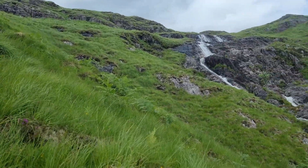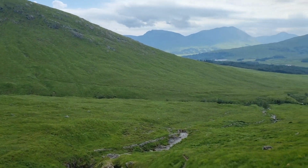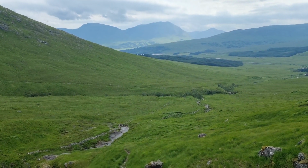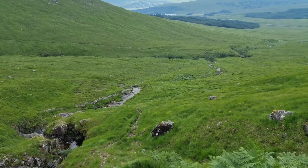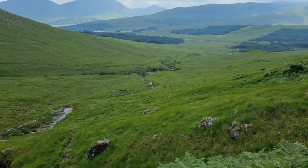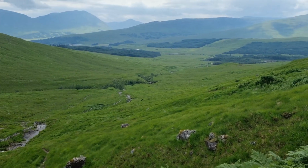I'm practically down that steep section with the waterfall. None of it is too difficult. You can just walk down. There's some big steps. Having walking poles makes it quite easy. But there's no scrambling, there's nothing awkward. It's just a little bit boggy on the way up and down, not too bad.